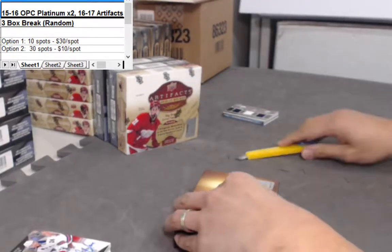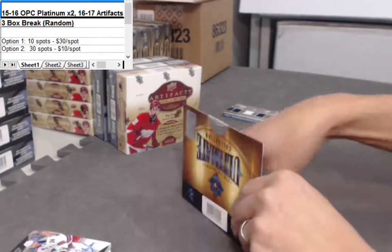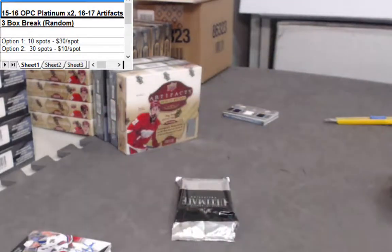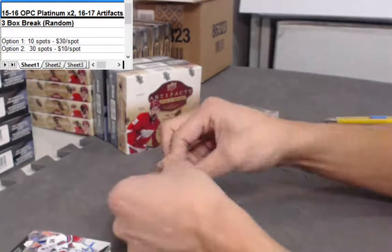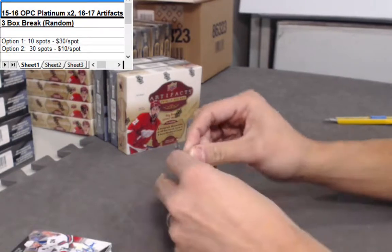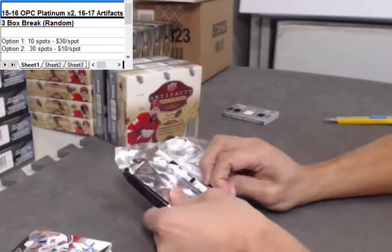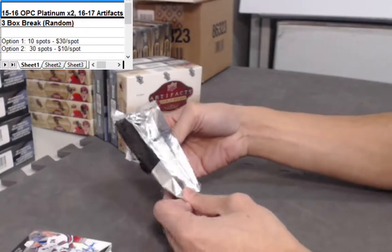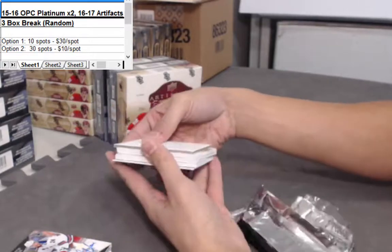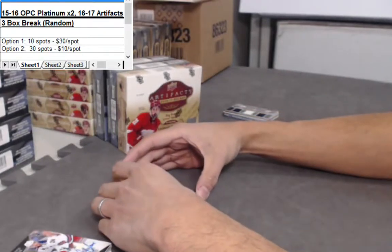Last box, though. We need a mammoth here. Come out. And these packs are not easy to open. Got another fat card in there. Hopefully that's the monster. All right, first card. Last pack.